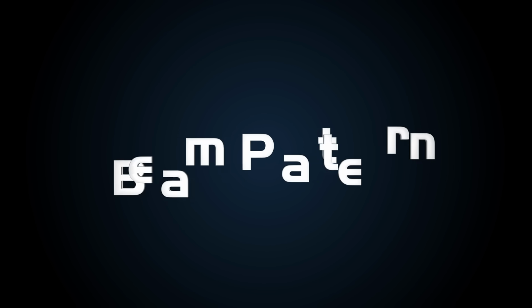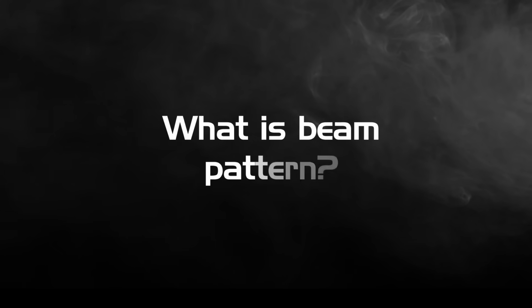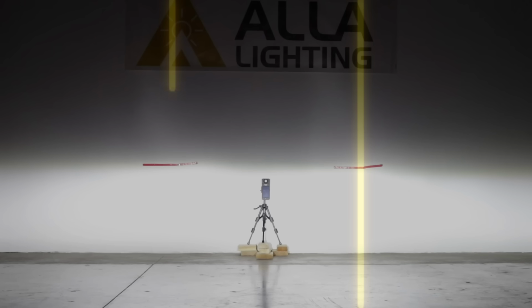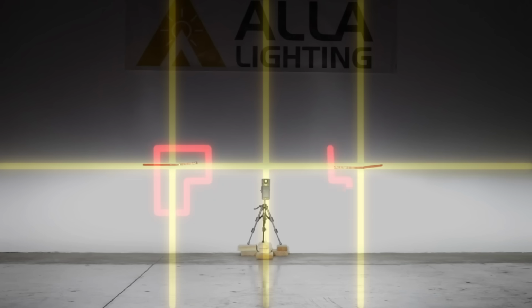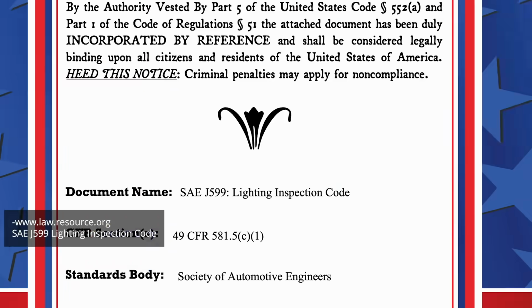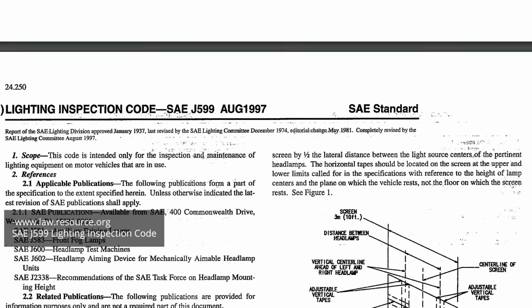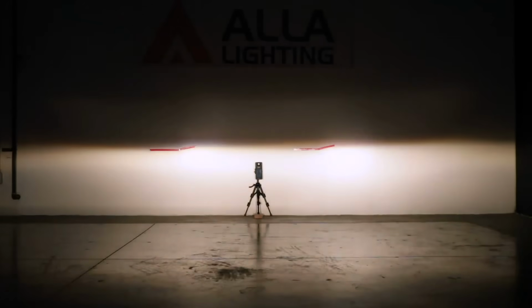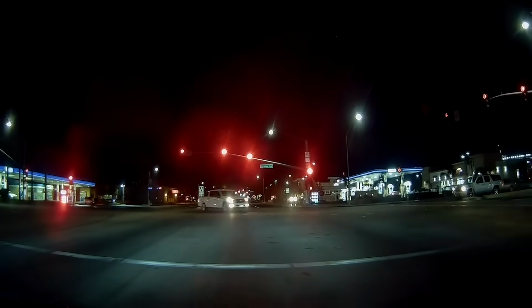Spec 2. Beam pattern. What is beam pattern? Beam pattern is the angle of the light coming from your LED headlight. The SAE regulates this correct angle, which can be concluded in one word: safe. Safe for both you and other drivers. For you, you want the road in front of you to be seen clearly. That's usually where you want to set a lux meter. For other drivers, SAE guidelines don't allow the light to exceed a certain angle that would be blinding to other drivers.